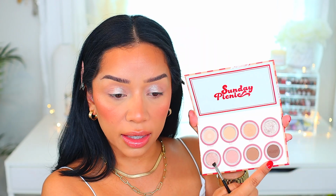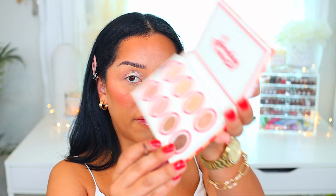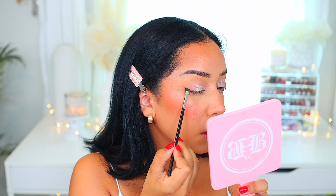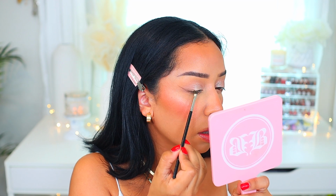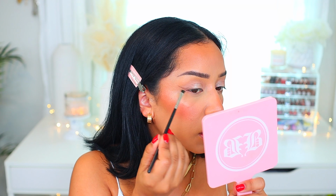I'm gonna take Dusk, which is probably the deepest shade out of the entire palette. And it does have the Sunday Picnic print on it, which again, super adorable. And I'm just going to create a very dainty, soft little wing, just like that. I'm gonna go ahead and pop on some lashes and I'll be right back.